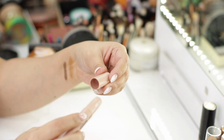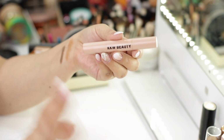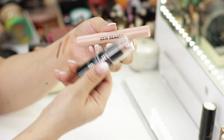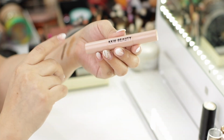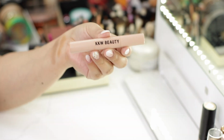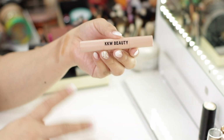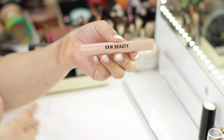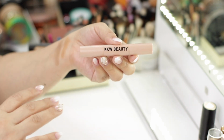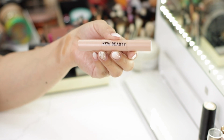If I'm being honest, I wouldn't repurchase it, only because I feel like there are many other products at the drugstore. Like for example, my favorite Jordana contour stick that I prefer over this one. This one is not bad. It does have a very nice formula. I know that now you can buy them at Ulta, and that's where I personally got mine, and sometimes Ulta will have discounts or sales or whatnot, so it would be a little bit less expensive, but still I think that this product is definitely overpriced and I would definitely not repurchase.